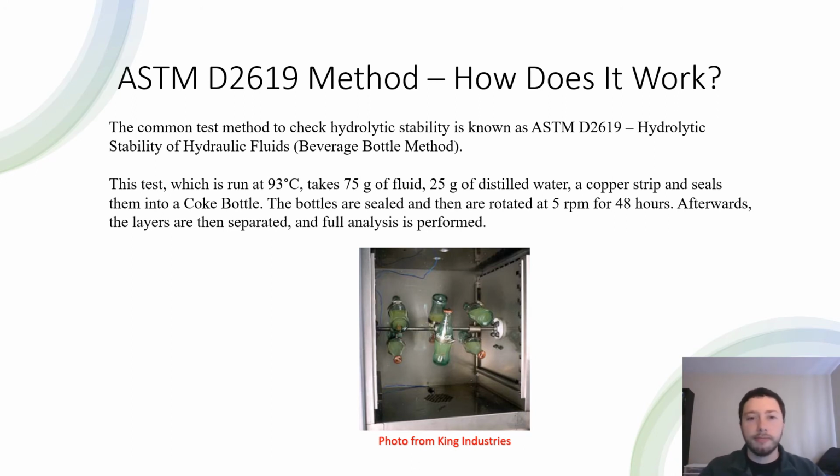So what is ASTM D2619? How does it work? Well, this method, known as the hydrolytic stability of hydraulic fluids, also known as the beverage bottle method, is run at 93 degrees Celsius. What you do is you add 75 grams of your lubricant or oil and then 25 grams of distilled water and then add a copper strip, and you will seal this into a literal Coke bottle. These are then rotated at 5 RPM for 48 hours. Afterwards, the layers are separated and go through treatment, and a full analysis is performed.